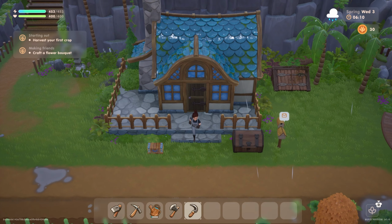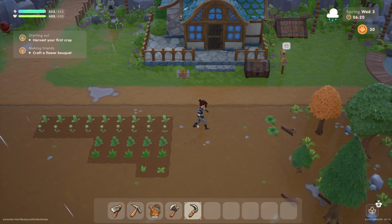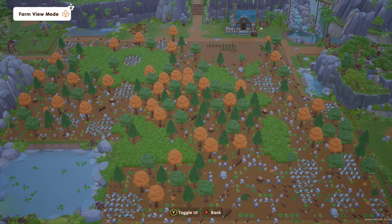In the last video we got started, we set up our little home, we planted a few crops and flowers and stuff. It is a lovely rainy day, doesn't look like anything's ready to harvest quite yet. What's this? Oh! Jesus.